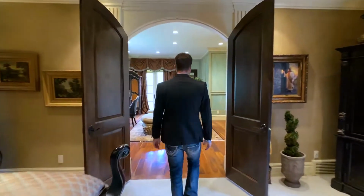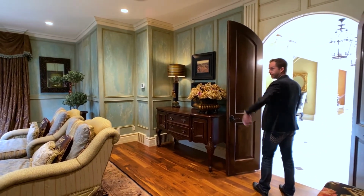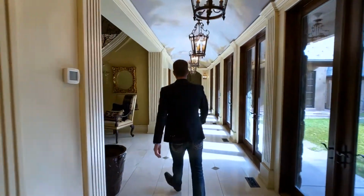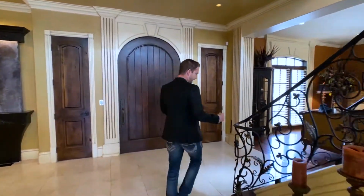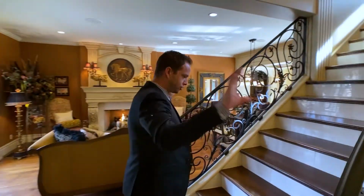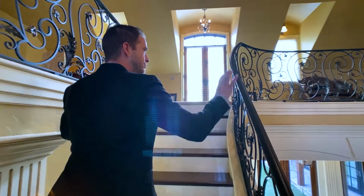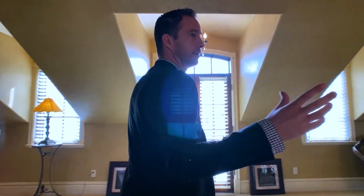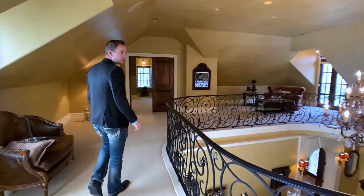That goes out to the backyard as well, and you've got your own little front patio out there. So now we're gonna go upstairs. And upstairs, there's two different little mini masters. They're just their own wings. And then there's a common area kind of circling around this entryway where there's different lounge spots or game tables.